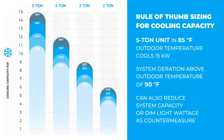On the other side of things, capacity must be considered. As we've previously mentioned, our rule of thumb is that one 5-ton Evolution Series unit cools 15,000 watts of heat load and is based on an outdoor temperature between 80 and 85 Fahrenheit. Why do we specify the outdoor temperature? That's because we have a split system with an air-to-air heat exchange. As warm air from inside the room passes over the cooling coil, heat is absorbed into the refrigerant, which is then pumped via the compressor to the outdoor condenser.